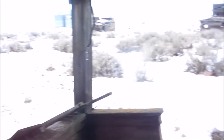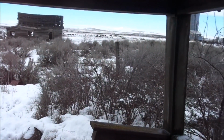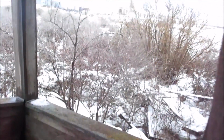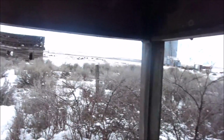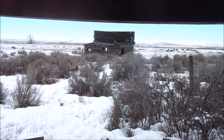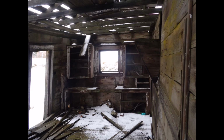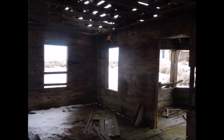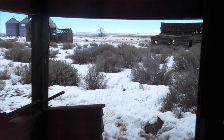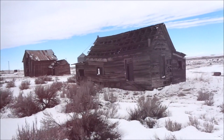Okay, so here's the porch, or what would be the main entrance, and it actually faces away from the road and towards the railroad and the other 2 buildings. Okay, now we'll head over to the next building. Now this one, I'm not sure what it is.